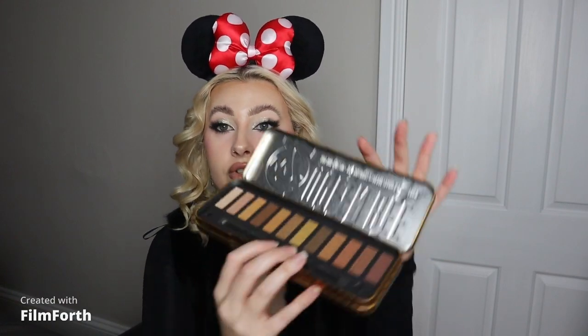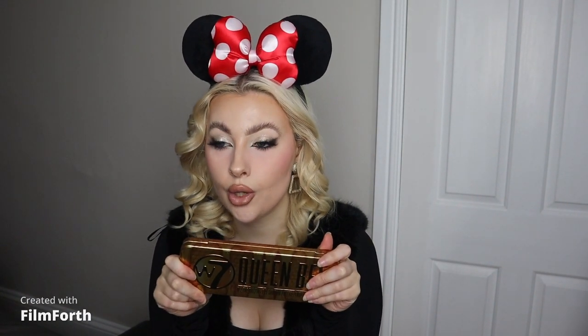Then Jake's brother and his fiance got me this eyeshadow palette. This is the W7 Queen Bee palette. It's the dupe for the Urban Decay Naked Honey palette, which I do have. It is very similar, but I thought I could use this to do one side Urban Decay, one side W7, for anybody that doesn't have the money to buy the Urban Decay Naked Honey palette, because it is a very good dupe for it.